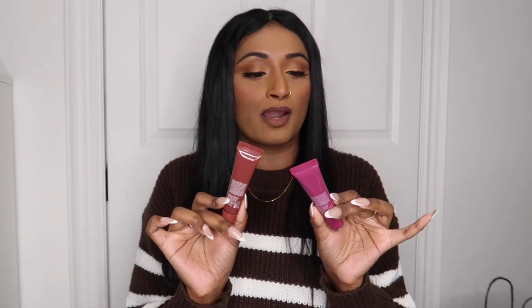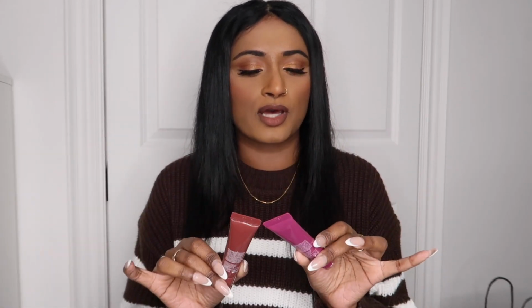These are supposed to be very glossy and very pigmented as well, so I'm really excited to try it on my lips. They're supposed to be even more pigmented than the Summer Friday lip butter balms, which I do love, but I saw a side by side comparison with this and that, and this is supposed to be more pigmented, so we'll see. Maybe this will be my new favorite lip product, lip butter balm kind of products, tinted lip balms, I guess that's what these are.